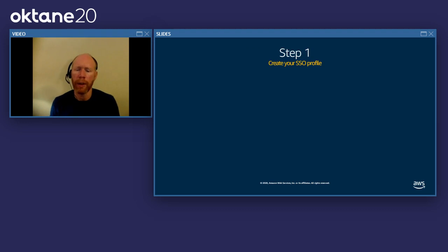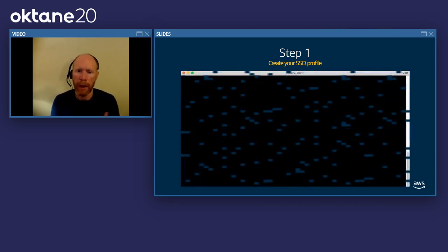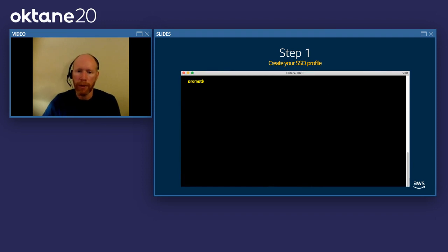So what I'd like to do is take you on a little walkthrough of what that command line experience looks like so that you know what you're getting and how this really is going to work with your AWS environment and Okta. So the first step you're going to do when it comes to the command line and AWS and Okta is you're going to create your SSO profile.